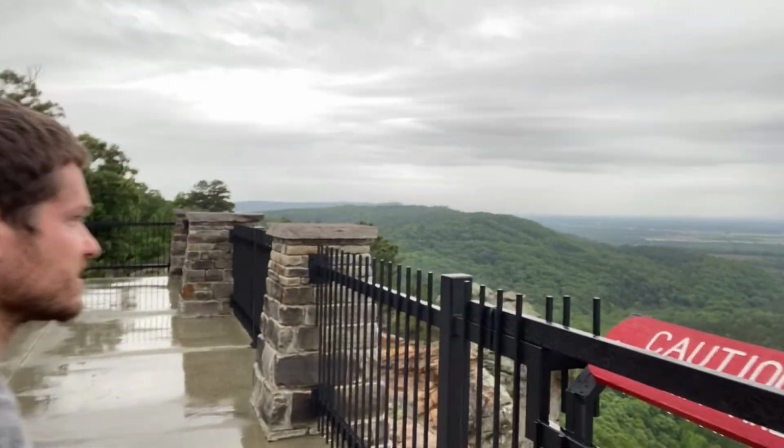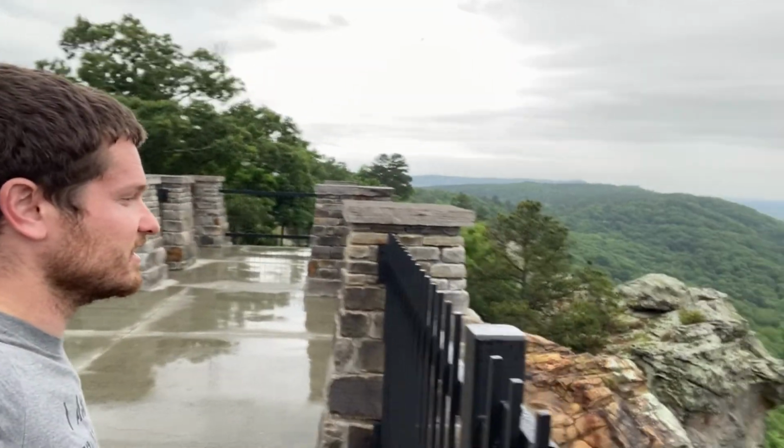We're back at the state park. We're at Petit Jean. This is one of my, it might be my favorite park. It's definitely one of my favorite state parks. I spent a lot of time here as a kid.